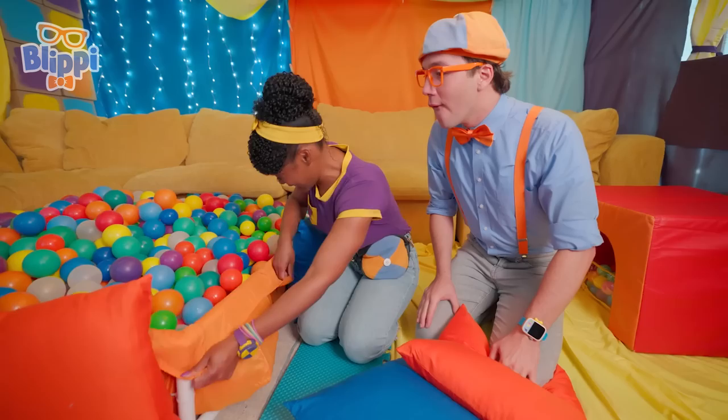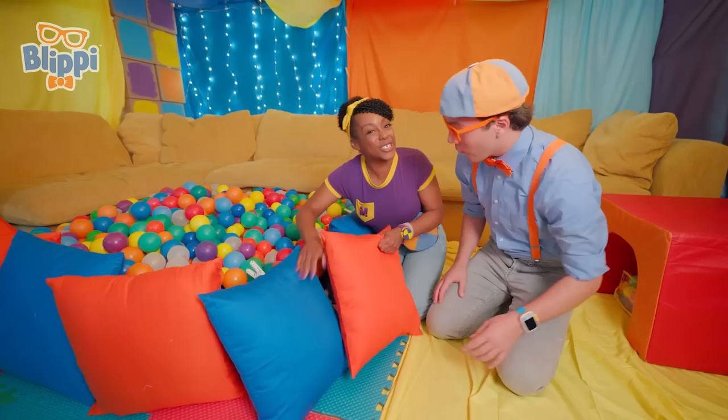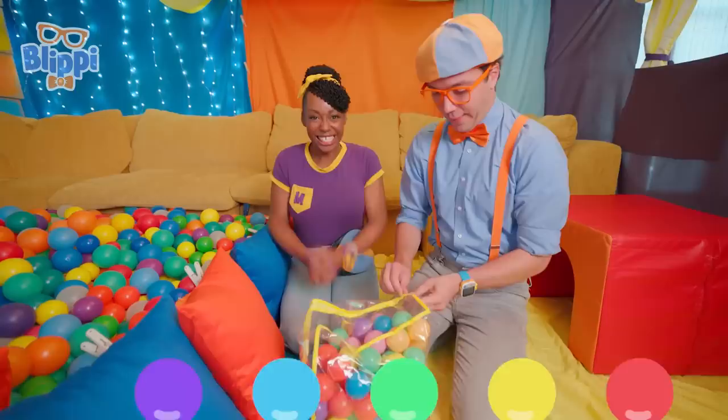And I have some clips in my jam pack. Clip that together. Clip this over here. And then we take some pillows for some nice cushions. It's looking really great and nice and soft, so you don't bump your head. Would you like to help me with the finishing touches, Blippi? Oh yeah, I'd love to. Okay, let's put this last bag of balls in there. Whoa, check it out, ball pit balls. Here we go.